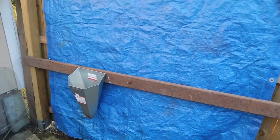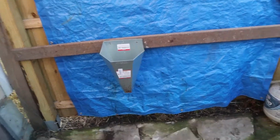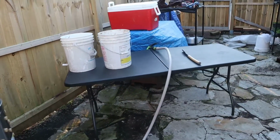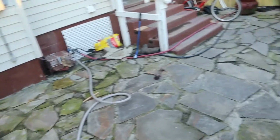Have a little station set up right here on my outside patio. Clean up, water going off the side out there. So I got to use it for the first time. Got my work table over there. But yep, that's what I got done today.